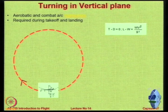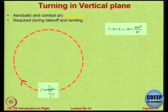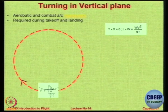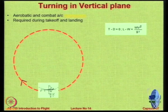So there are many positions which the aircraft can be in. Let us say at the bottom of the turn, you will have thrust in the forward direction, weight below, lift up. So here T will be equal to D because you are horizontal, but lift will not equal weight. The excess lift, L minus W, will be equal to the force required to go into a vertical path, that is W V square by g R.